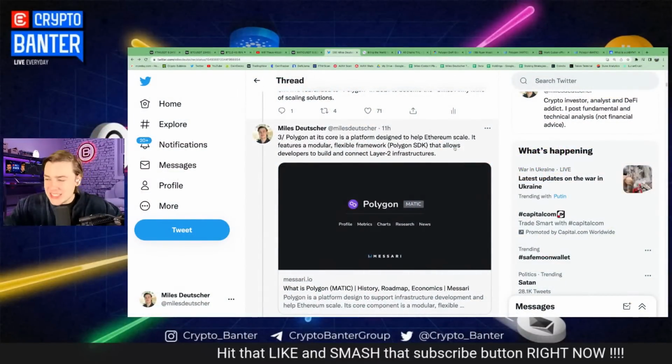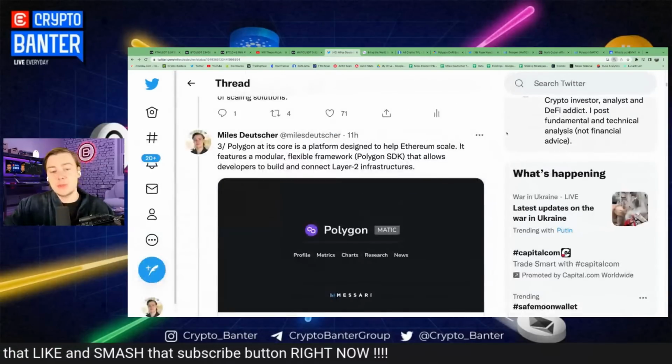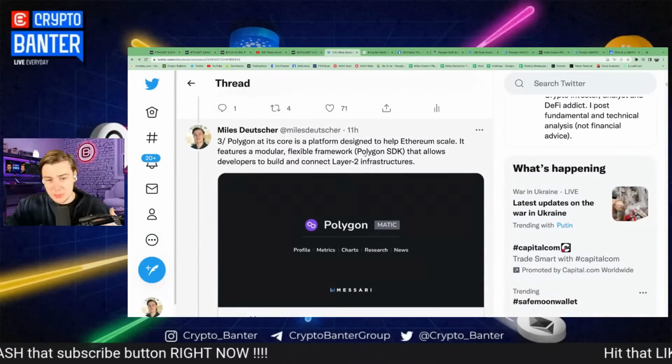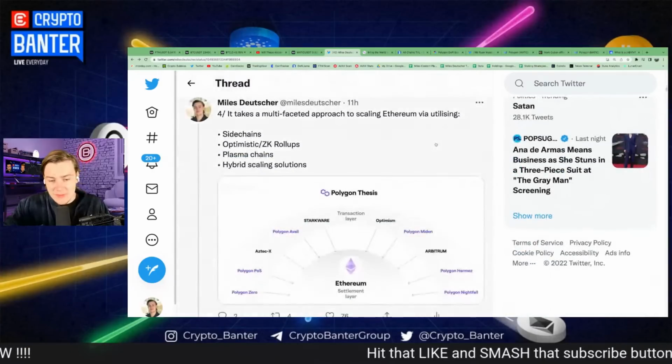So in its essence, Polygon is designed to help Ethereum scale, featuring a modular, flexible framework, which is the Polygon SDK development kit that allows developers to build and connect layer 2 infrastructures.